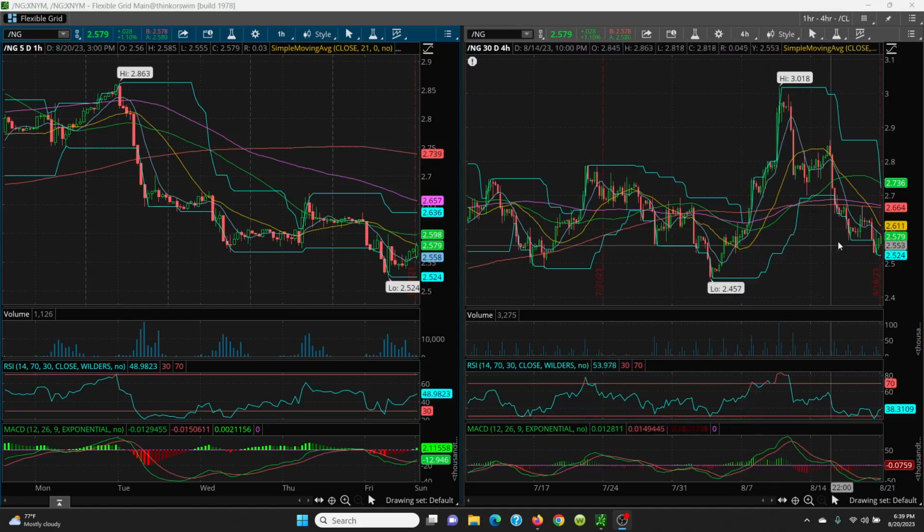Okay, so on your 4-hour chart here, watch your 8 SMA here. Okay, so you're looking at 2.58, your 21, 2.61, and then 2.66 here is your 200 SMA above, and then you go to 2.736, your 50-day, which lines up very nice here with your 200-day. So just watch this very, very carefully here that this 2.524 is not lost, because then lower she goes.